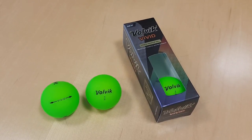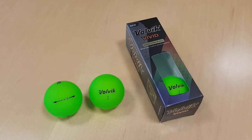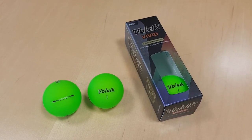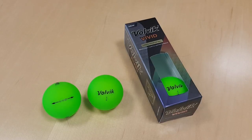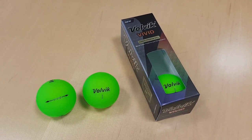It comes in red, orange, pink, green, yellow, blue and white, and thanks to the bright matte finish, they should make finding any tee shots that bit easier. Retailing at £39 for a dozen, why not get your hands on these flamboyant golf balls?